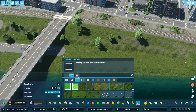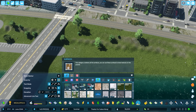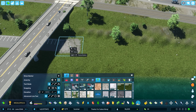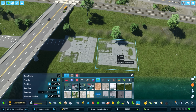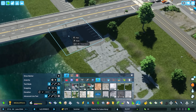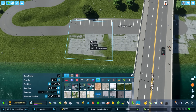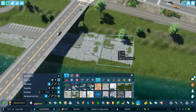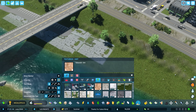So I wanted to go with some decals, kind of these old broken cement decals where this used to be some river industry, something maybe. And we'll just kind of lay these down along here. And then let's see if there's some other ones we can mix in.